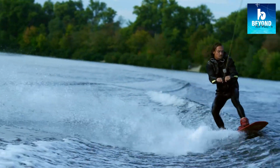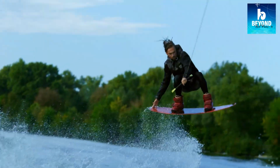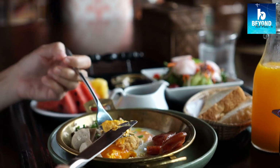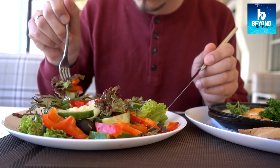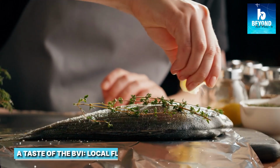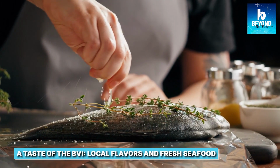After a day of adventure on land and sea, you'll likely have worked up an appetite. But what are the local dishes that define the flavors of the British Virgin Islands? And where can you find the best spots to eat like a local? A taste of the BVI, local flavors and fresh seafood.